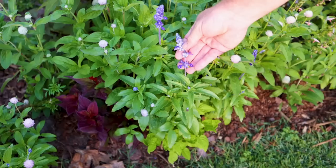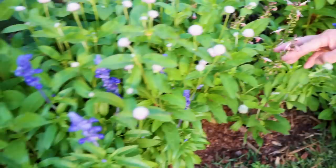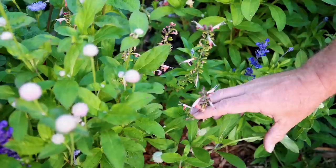I have a straight species salvia, the Salvia officinalis, in the backyard that we'll see in a minute. Most of these are hybrids. These were created by people to be ornamental plants. This one's called Summer Jewels, and you can see all the little pollinators buzzing about around them. All the interesting things that visit these salvias are amazing.